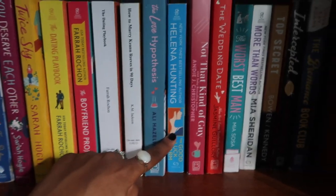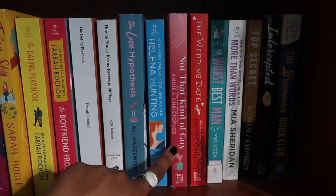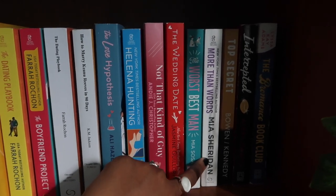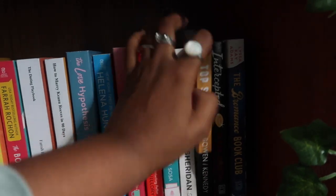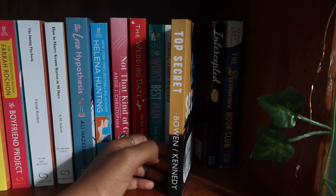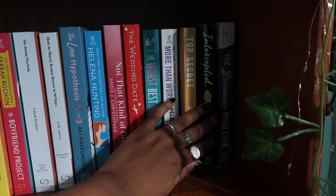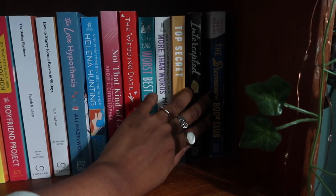And then these are all books that I only have one from the author, so Helena Hunting and DJ Christopher, Jasmine Guillory, Mia Sosa, Mia Sheridan. This is L. Kennedy. I kind of want to put it up with the Briar U series. But yes, this is Top Secret by Serena Bowen and L. Kennedy. Love this book. Intercepted by Alexa Martin, and The Bromance Book Club by Lisa Kleypas.